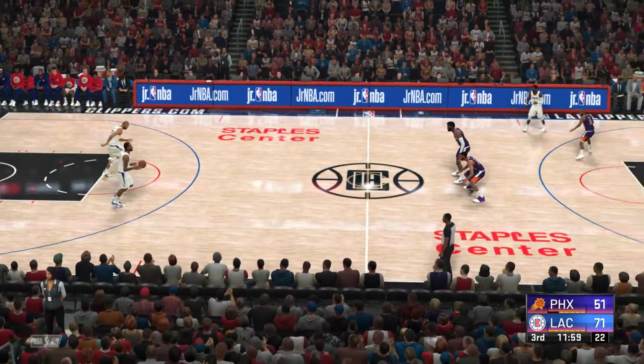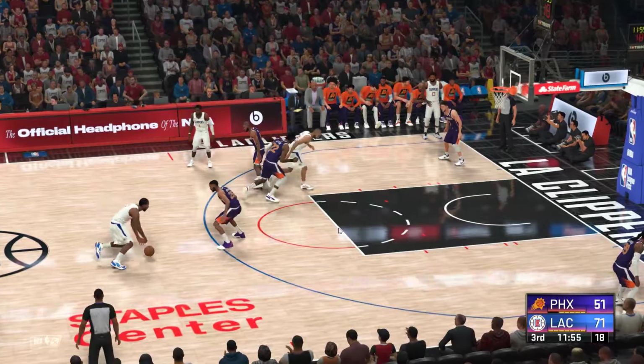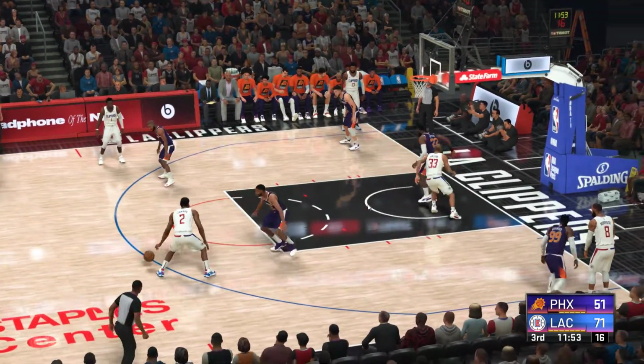For anything outside. He's been very effective on the move, forcing the action, getting to his spots, and finishing plays.